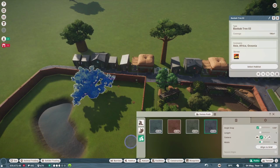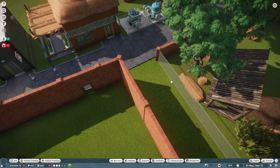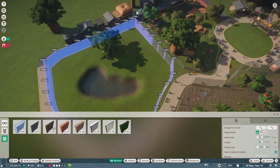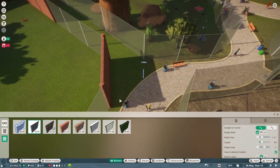We are going to join up the habitats before we break any barriers, just so we don't get any escapes. I also want this habitat to be the same height as this, I think. So this is 3.94. Let's put it at 5. This barrier, we will also put this at 5. So we'll connect that up with some brick. Then we'll get some glass at the front.